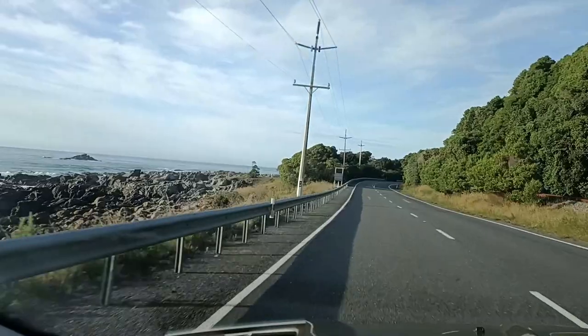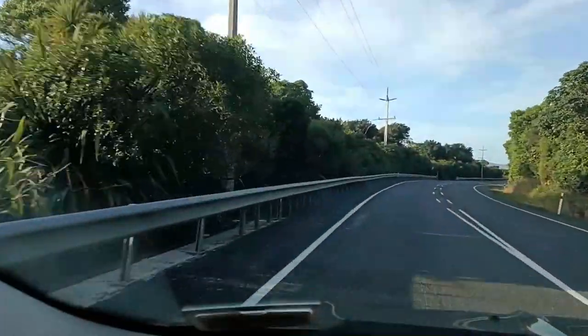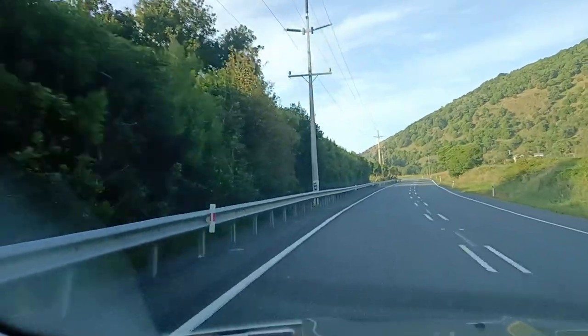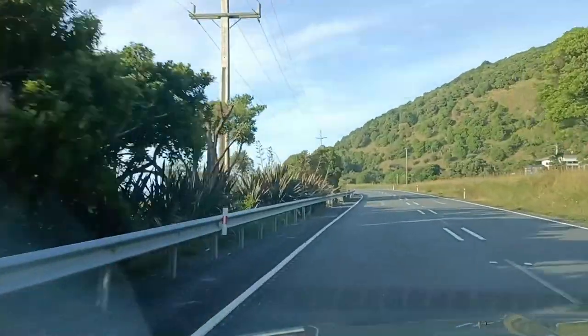It's such rugged beauty, it's awesome, I love it. I think I'm in love. And it's only going to get better.